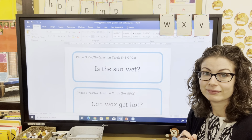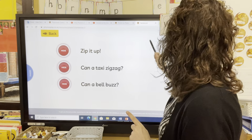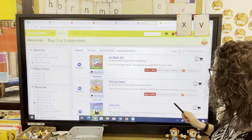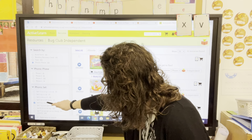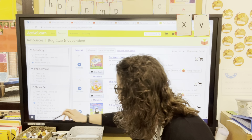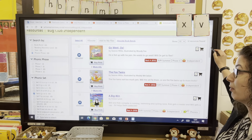Okay, welcome back. I hope you enjoyed that activity. Now, last thing I want to show you, this is what Bug Club looks like to me. I've given you a sneaky peek here. And what we do is we sort the books that we set the children based on phonic sounds. So on Monday, I set the whole of set six, which is J, V, W, and X, which are some of the sounds we've learned this week.